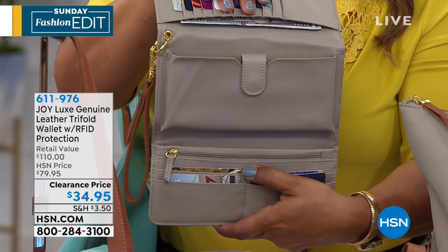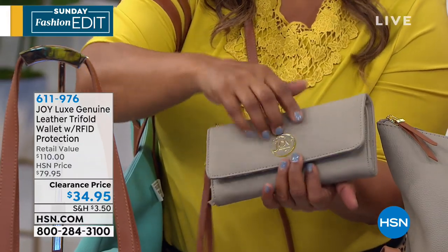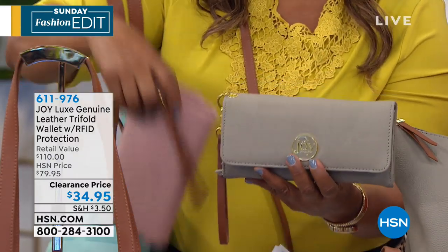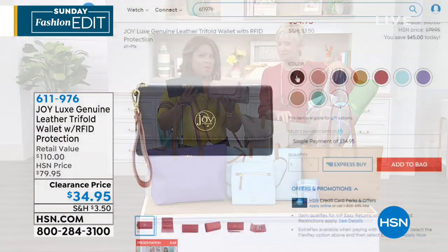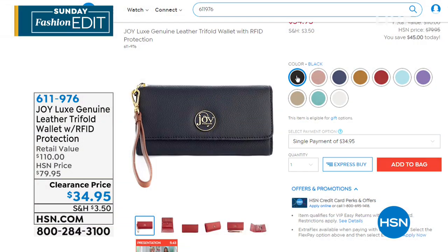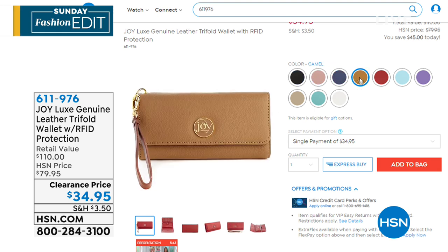You could wear it as a clutch. You can wear it as a wallet. You could wear it as an evening bag, but it's going to be able to accommodate everything that you need throughout the day and do it beautifully and keep everything protected in that gorgeous genuine leather. It's just a great wallet. It really is. And the colors are fabulous. So on our website, looks like we've got at least 10 colors, if not more.